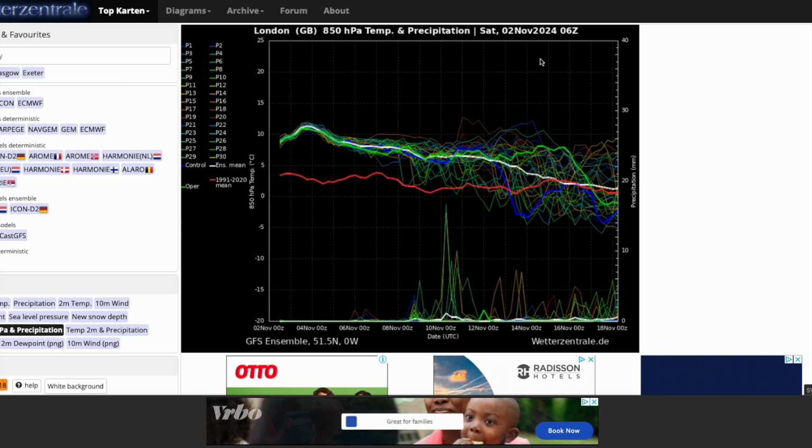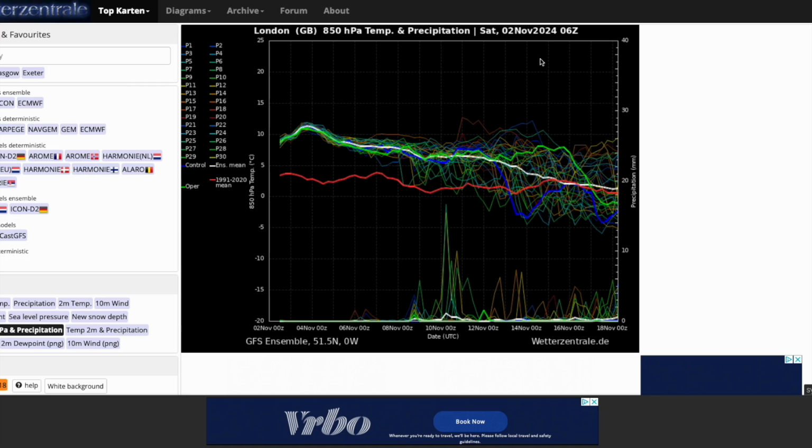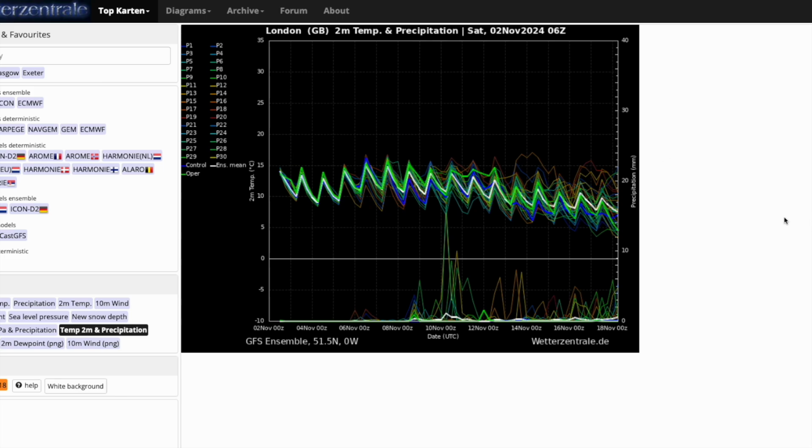So a fairly strong signal that we will be seeing a change back to something a bit colder. But again, we've still got to work out the exact pattern in that longer range. It's not firing out anything too extreme at this stage, but it definitely shows a shift could be arriving back to something more in line with our average as we head into the middle portion of the month. Two meter temperatures still look fairly mild and again do drop off quite substantially in that longer range.